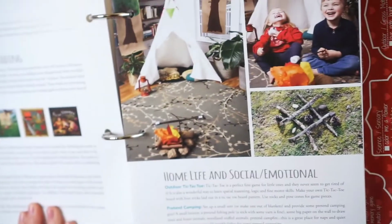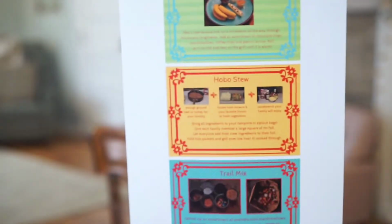It gives you your summer reading lists for the week, and then all kinds of fun little outdoor activities and great activities to do with your littles. All of them also come with some little printouts and cutouts. In this summer one, they have some little campfire recipes that you can do together as a family.